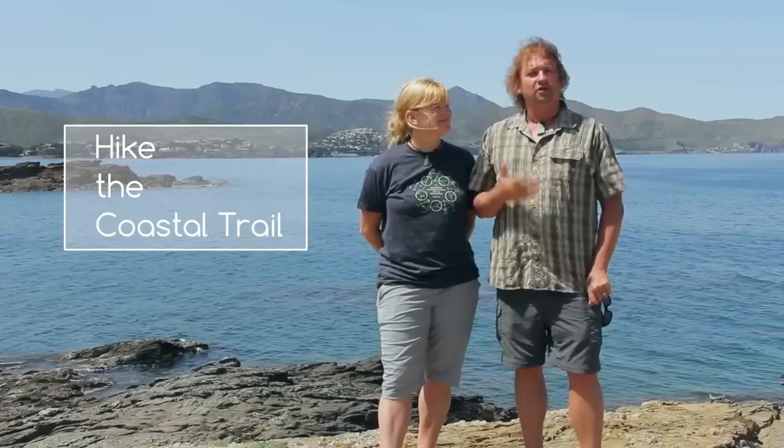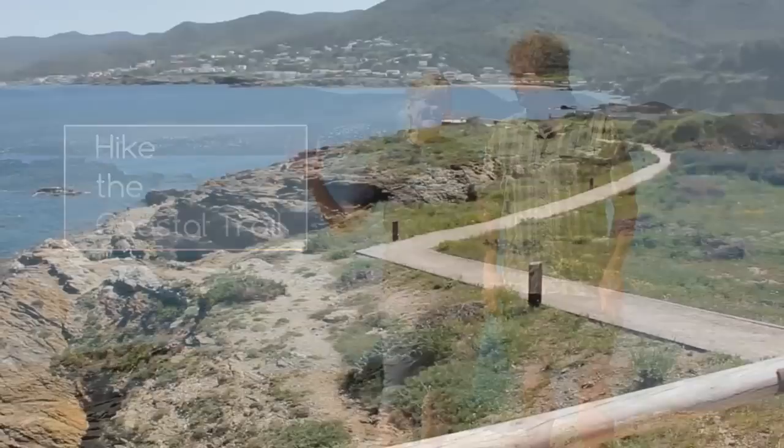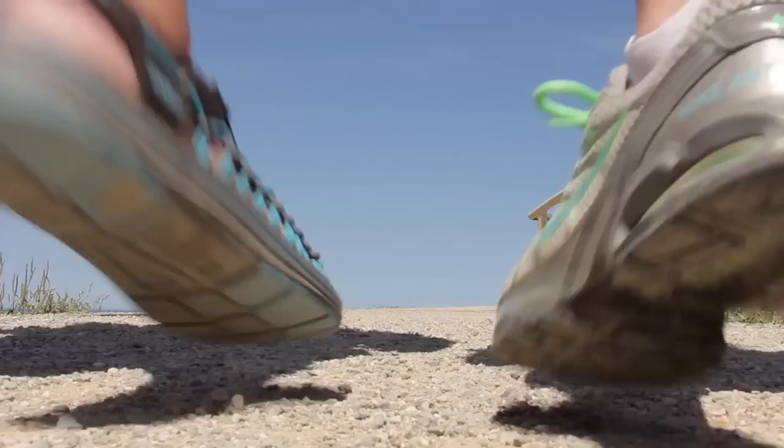Yeah, the coastal trail runs the entire Costa Brava coast. It's well marked, and I suggest just staying in the city and doing some day trips back and forth.